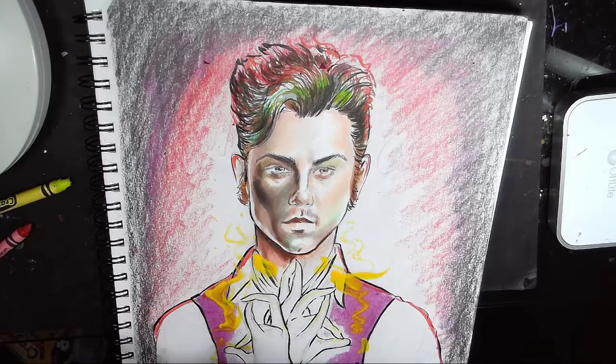Now apparently there's a book out on how to do portraits with crayons. I hope I can find that one day.